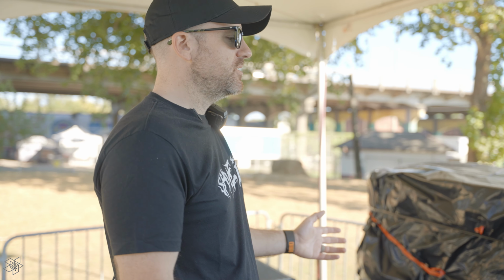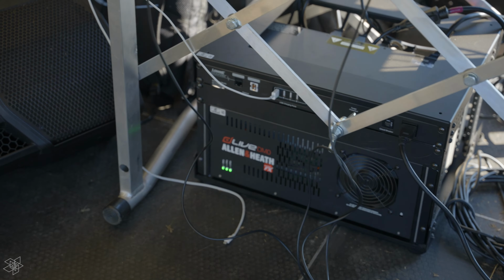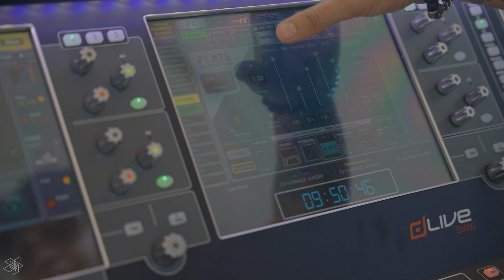So without further ado, I'm going to give you a rundown of what we have here at front of house, and then we'll walk up on stage, talk about the PA, and then we can talk about monitor world, and then show you guys what we're using across the front lines. So right here at front of house for the pond stage, for the control package, we're running an Allen & Heath dLive S5000 surface with a DM0 mix rack. Both the monitor console and the front of house console are loaded with the brand new Ultra Effects cards.